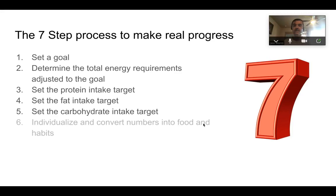So if you've done your calculations and then one week passes by and you don't lose weight, two weeks pass by and you don't lose weight, then we need to adjust our hypothesis and tweak those numbers, okay? All right, so let's talk about goal setting. First, there's general goal setting.